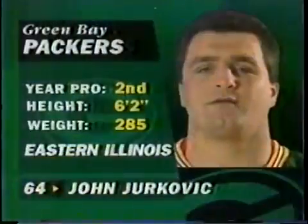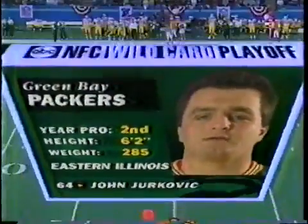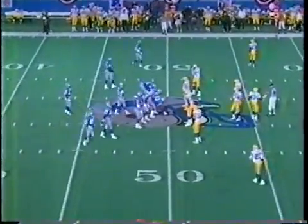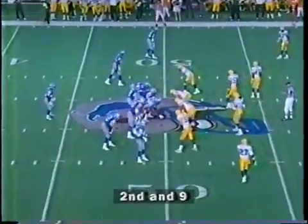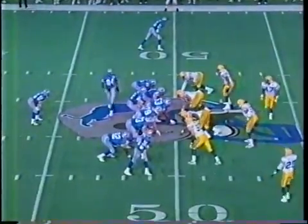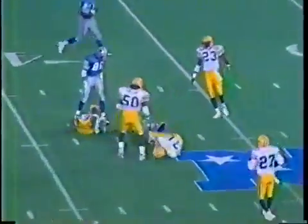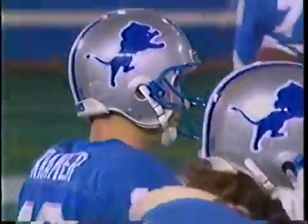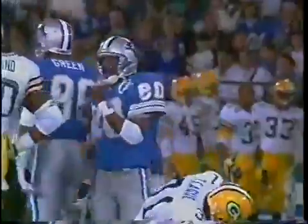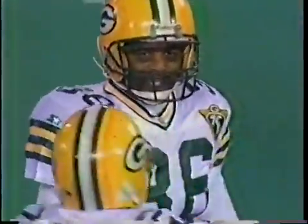2nd and 9. The ball is resting just at midfield for the blue-clad Detroit Lions. Blue and silver, that's their colors. Silver pants, silver helmets, and blue shirts with a white trim. 2nd down and 9. In motion, Herman Moore, the big guy to the right. And Kramer back to throw. And Kramer with time over the middle again to Perriman. Hit by Leroy Butler, but a first down at the 37-yard line. Brett Perriman open again over the middle. And they're going to keep going to that until you knock it down or stop it somehow.